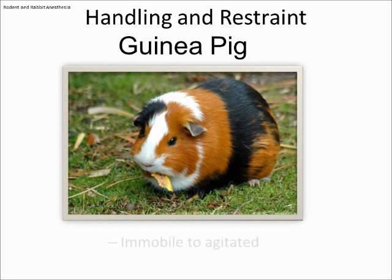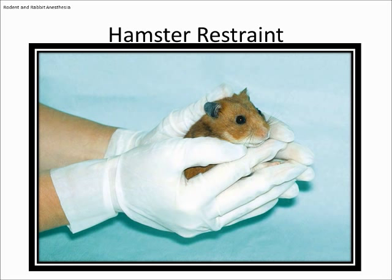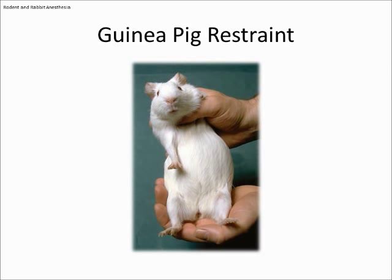So these guys, they squeal a lot. They get agitated very quickly. You have to be very, very decisive when you're working with them. When you're holding a hamster, look at that. Active, so all the things that you can do there. This is how we hold. They're on the order of a couple hundred grams.